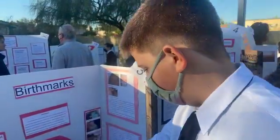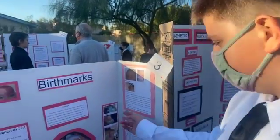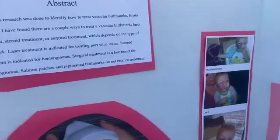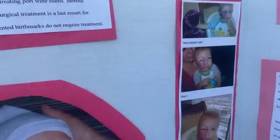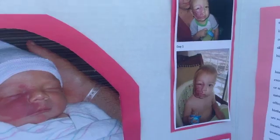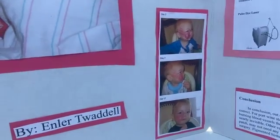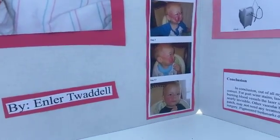This is me. This is a timeline of me from treatment day, when I got my treatment with the pulse-dye laser, to day 17, when you couldn't tell that I had a treatment. The treatment makes the birthmark purple on the first couple of days, and then you can see many dots from the pulse-dye laser.